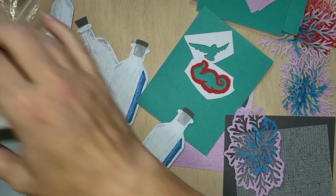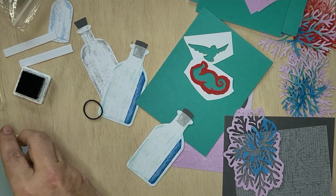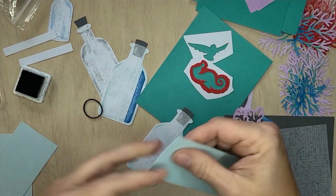I have my sanding sponge out that I use every month to remove all of the little hanging chad pieces by sanding the edges.